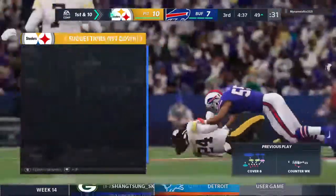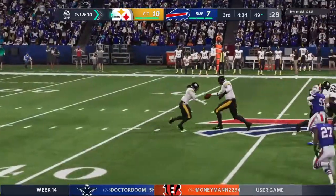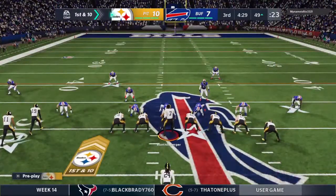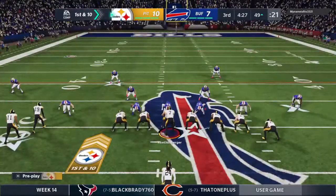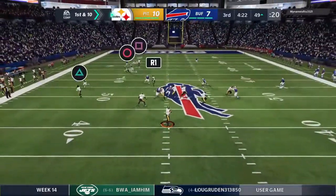Well, someone's been having a good game so far, and you know something? A lot of it's been power running. They decided to turn him loose again on 3rd down, didn't they? They did indeed. He delivered the tough yards. So 1st and 10 now in Buffalo territory at the 49-yard line.